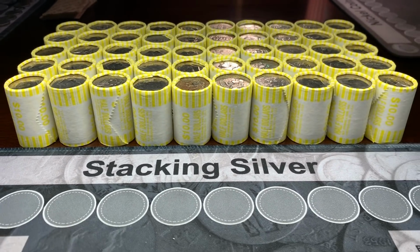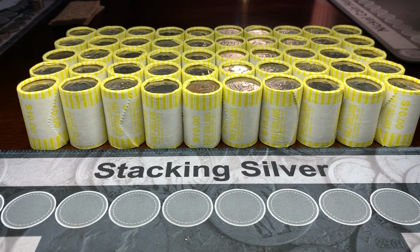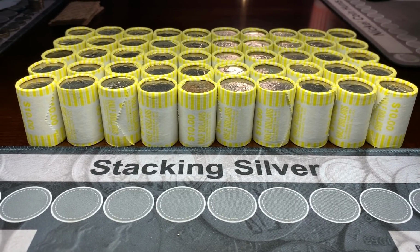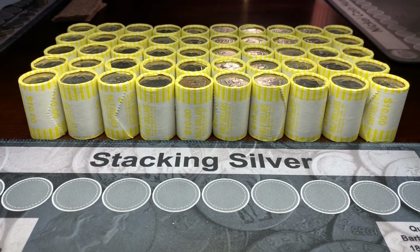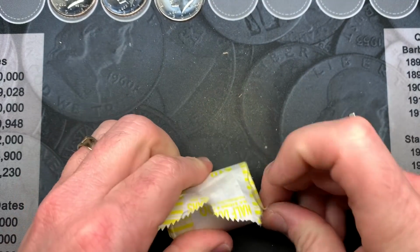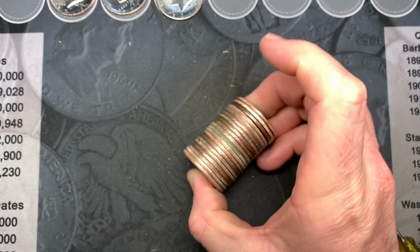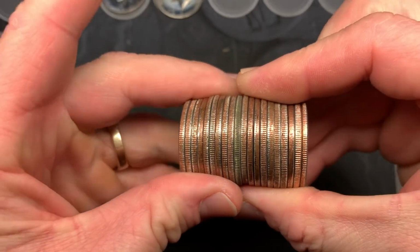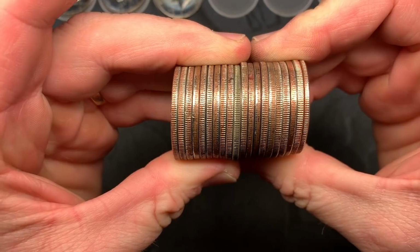No enders, but hopefully there's some silver on the inside. This box came from the same bank at the same time as the last box that had the 4 40%ers. And this is roll number 36 right here. And roll 36 is going to give us our first silver. Let's see if you guys can spot it.